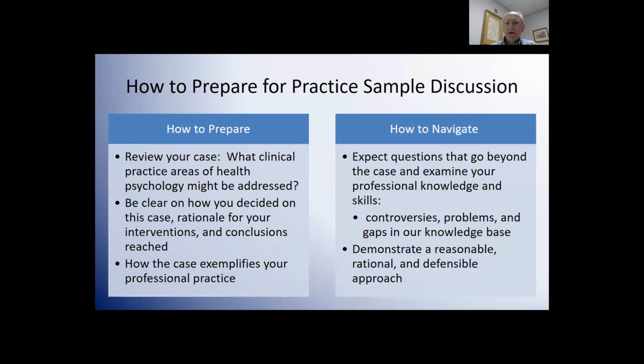So you're really wanting to demonstrate in this process that you have some reason why you're choosing to do what you did. You can draw on the literature to help inform what you're doing. Your approach is defensible. It's not just, well, I thought that would be a good idea. You really can show why you worked your case this way, or what some other alternatives would be. So again, I think this part of the exam can be a lot of fun, because it really is helping to highlight what you know really well. You know this case well, you felt comfortable enough to submit it, it was accepted. Now let this be a good way to show what you know as a clinical health psychologist.